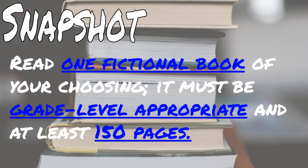Now, generally speaking, I'm going to say that grade level appropriate books should be for ages roughly 12 to 17, 12 to 18 range. Usually the books, especially if they're young adult books, will tell you on the cover what the approximate age is. If not, you could always look it up online as well, and you can look up different reading levels or sometimes what's called Lexile levels.